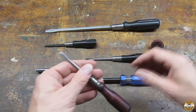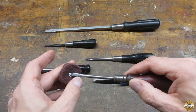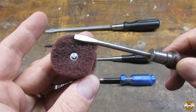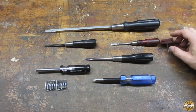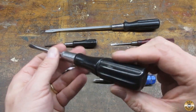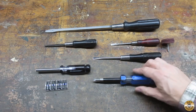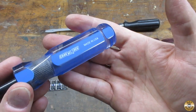This little screwdriver here I keep around because it fits the Dremel mandrels like perfect. So I use it all the time too. This is a North Brothers number 90. This is my workhorse. This has been through a lot. Of course I have another 6-in-1 down here. This one's a channel lock. Made in USA.